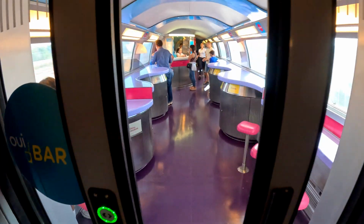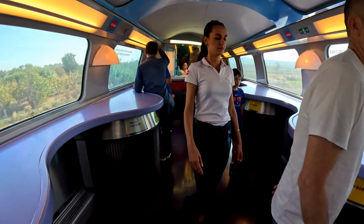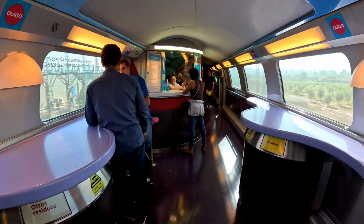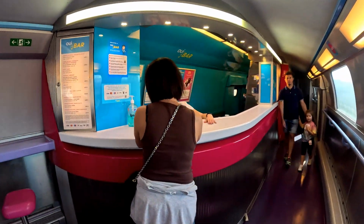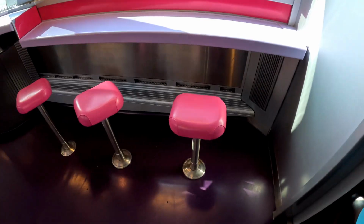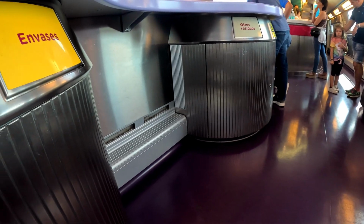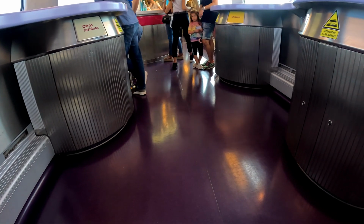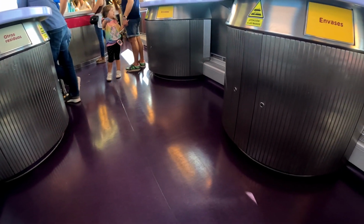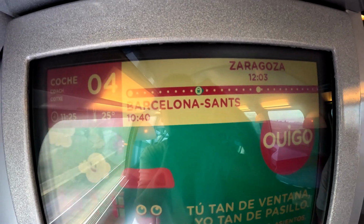I come into the cafe car to get views from both sides of the train. Farther down is the cafe, where you can get some food or beverages. There are some stools to sit in. The trash cans are located below the table. Throughout the train are screens that tell you where the train is on the map.